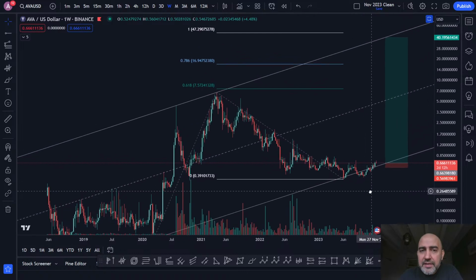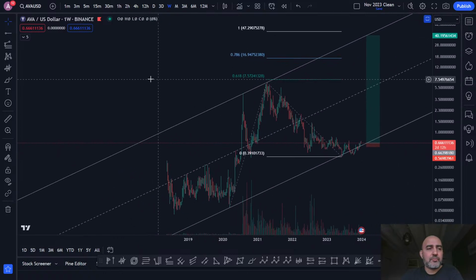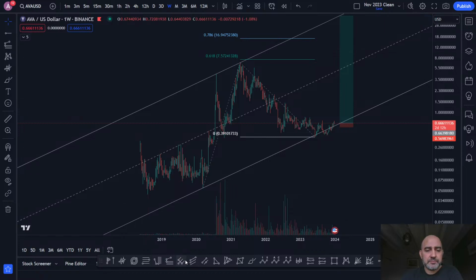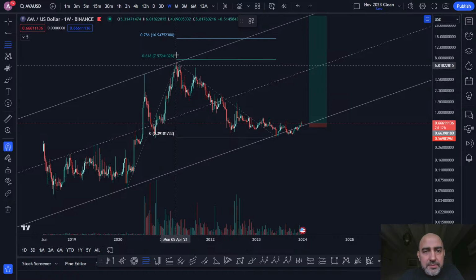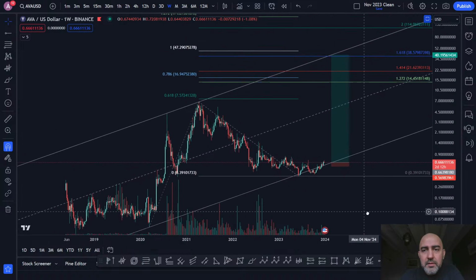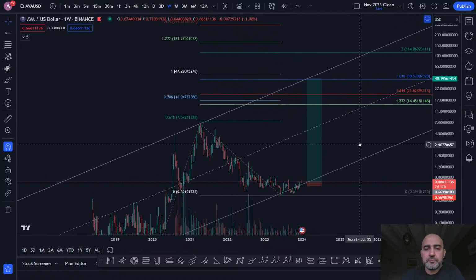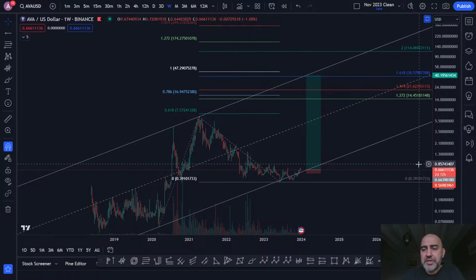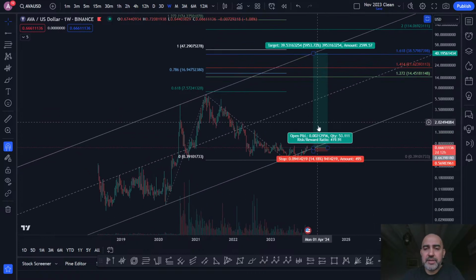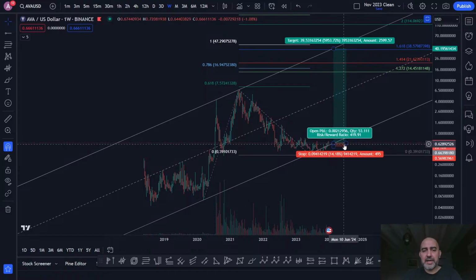Just wait. I think these are some good targets. Let me do a reverse extension as well. It's in the weekly, that's fine. See how they match up. $40, that would be nice. So you can start accumulating now. I really think that we're gonna start going vertical quite soon, and it's a really good place to buy because we're back into this channel.